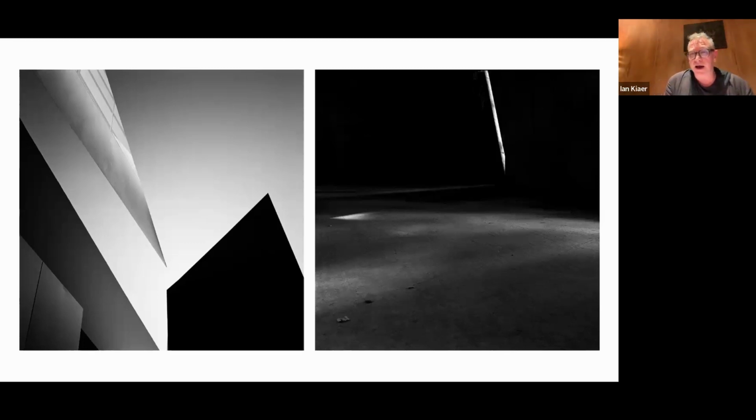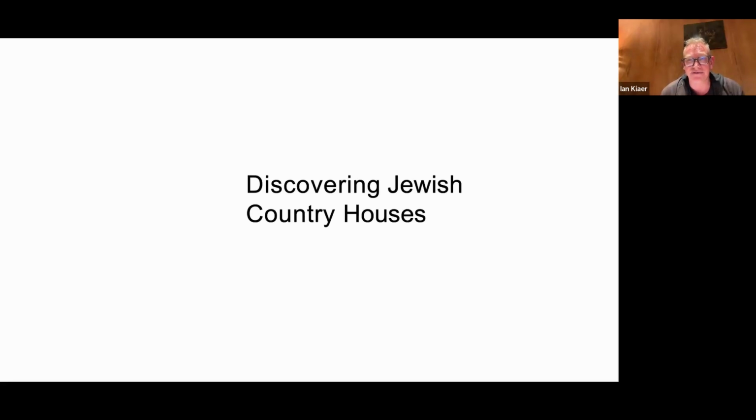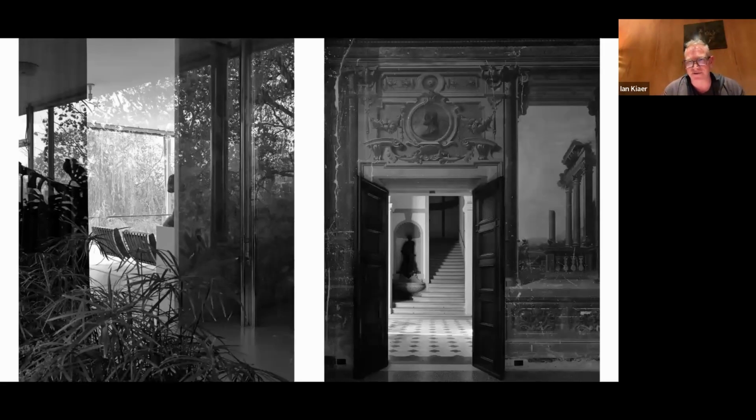The other thing I want to talk about is this sense of black and white, and you choose very carefully when you employ black and white and when you bring work with color in photography. I want to return to this question with different images, and maybe we could begin now with this next image that we have, which is the discovery of the Jewish country houses.